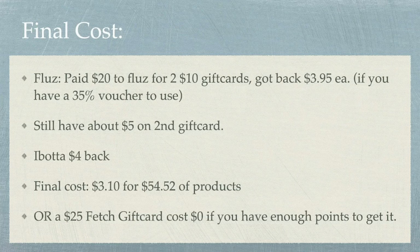You paid $20. Your now final cash cost is $3.10, and that includes taxes, for over $54 worth of products, which is incredible. Or if you used a Fetch Rewards gift card, it cost you nothing, and you got back $4 cash, so it would be a $4 cash moneymaker. So that is what I do every single week when I coupon at CVS. That's how I'm able to save hundreds of dollars every single week and every single month, okay?